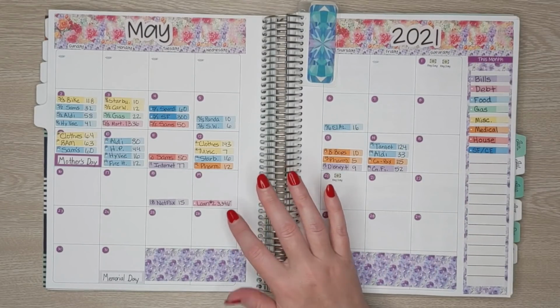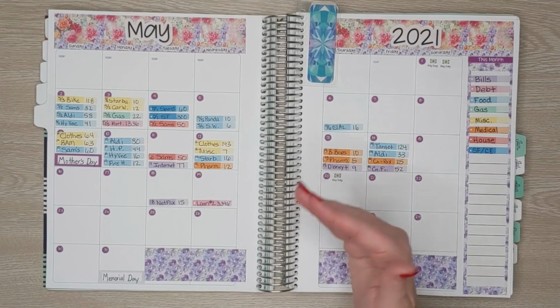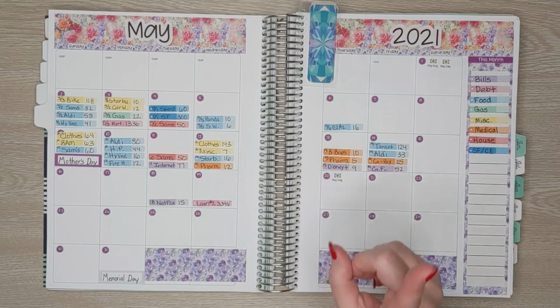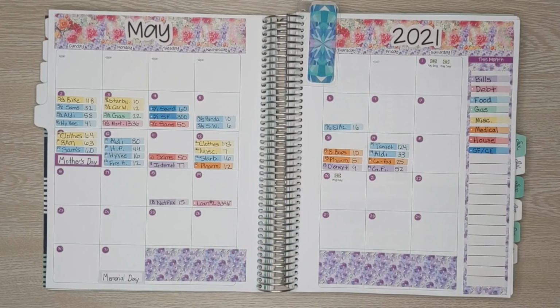But one cool thing they explained to me is that because we made a big payment, even though interest is going to continue to accrue, it's going to be on a smaller loan balance. So I thought that was really interesting. So our interest is actually going to be less because we did that.